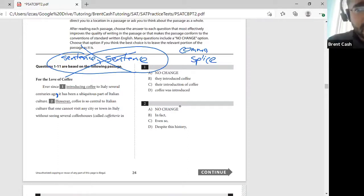A good topic sentence is not going to have a pronoun. A pronoun is a reference, a non-specific reference to a noun. And that's why I say knowing the parts of speech is big. We have to know the parts of speech. So B is no good. Ever since their introduction of coffee, again, choice C has a pronoun, their introduction. I don't know who they is. But D makes sense. Ever since coffee was introduced to Italy several centuries ago, keeps it nice and general, and it avoids the vague pronoun reference. So we'll go with D here.